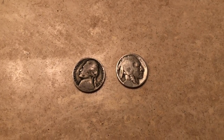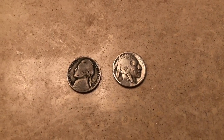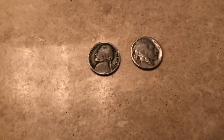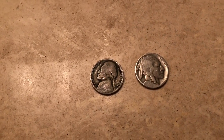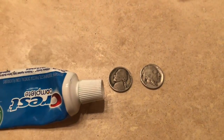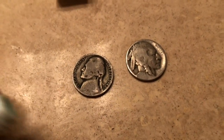All right, guys, I've used Nicodate on the Buffalo nickel, but I wanted to show you before I leave it in this condition, as well as the silver nickel, what I do to clean them. Now, being that they're very worn, I don't mind spending a little bit of time cleaning them, and I don't like to use harsh chemicals, but what I do like to use is a little toothpaste. And we'll start with this silver nickel.